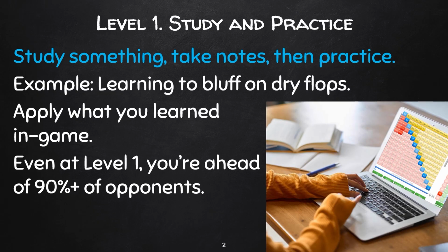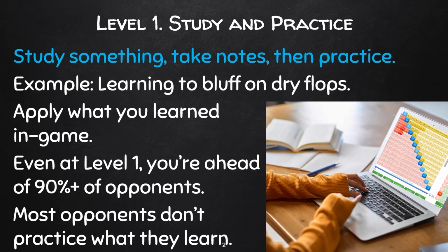Even if you only studied at this level for the rest of your poker journey, you'd still do better than 90% of your opponents. Most of them just watch videos or listen to podcasts. They don't actively practice what they learn, and they definitely don't take notes.